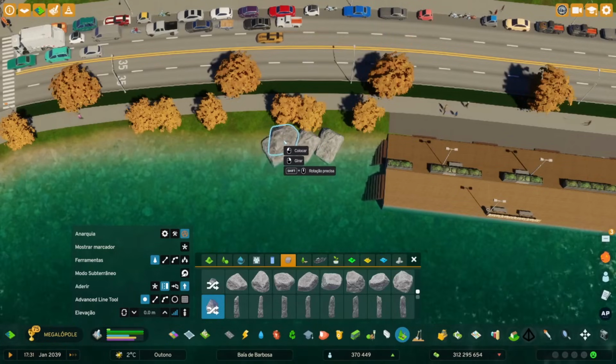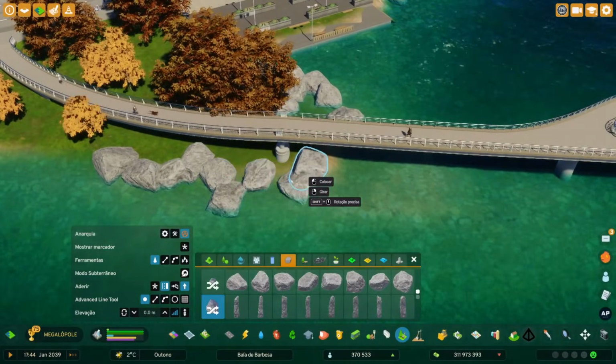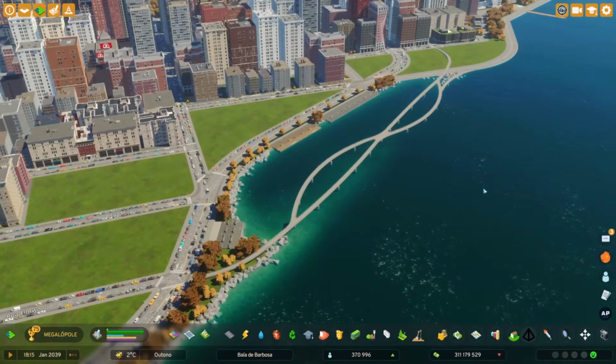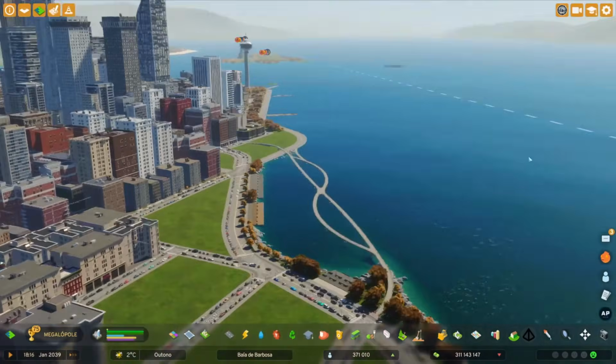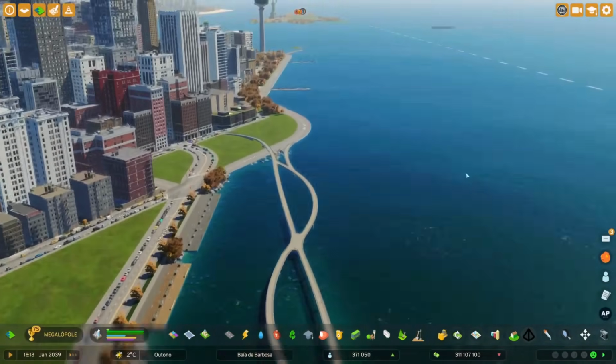Just going back and adding a bit more stone detailing here around the bridge will also add a really nice effect. All right, I think this part is done, right? I think it turned out really cool. It looks like a really modern piece. Really modern. So now what?